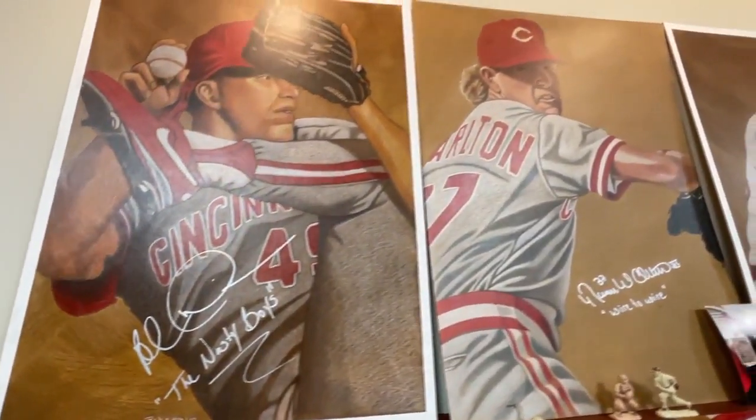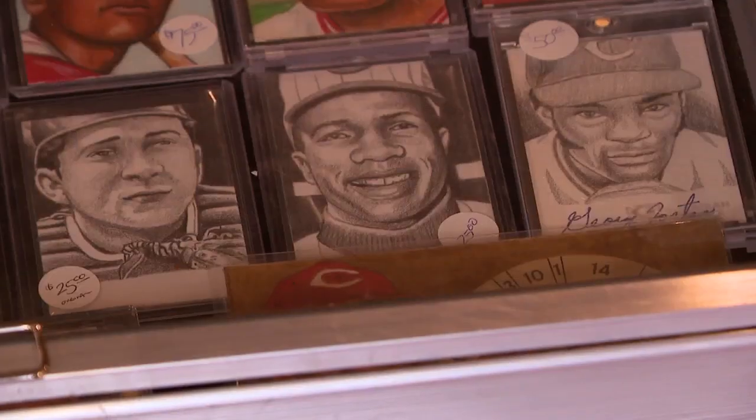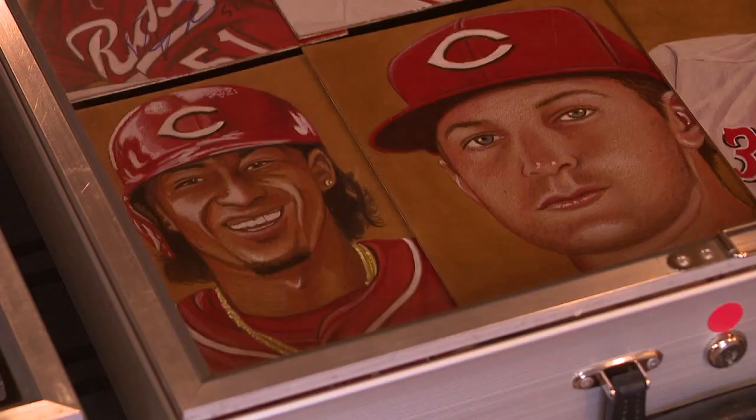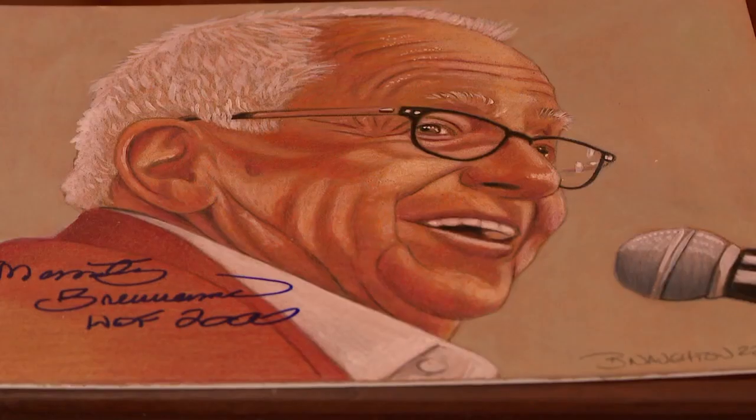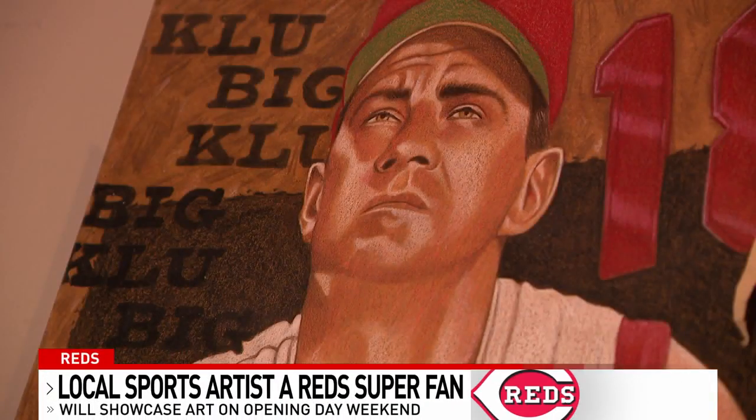His favorite pieces, anything to do with the Reds. I know what it feels like to be a fan, and if a client orders a piece of Johnny Bench or something like that, I want to make sure they're proud to hang that in their home or their collection, man cave or what have you.